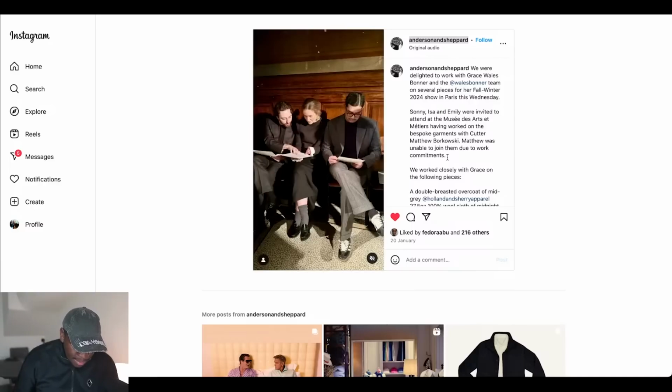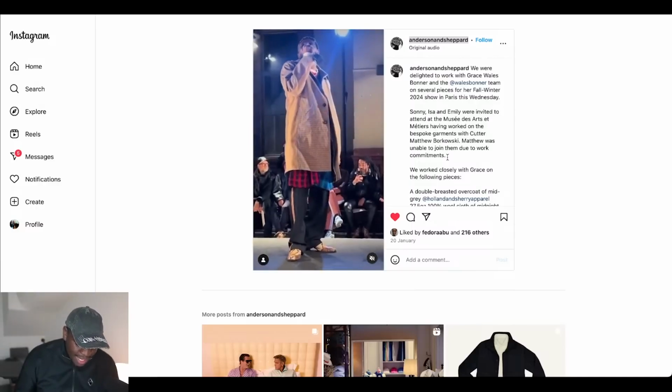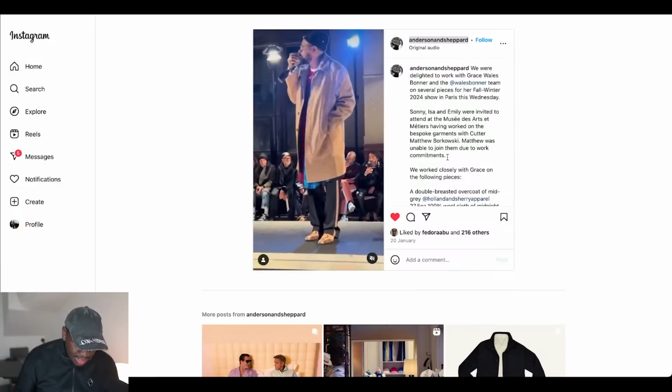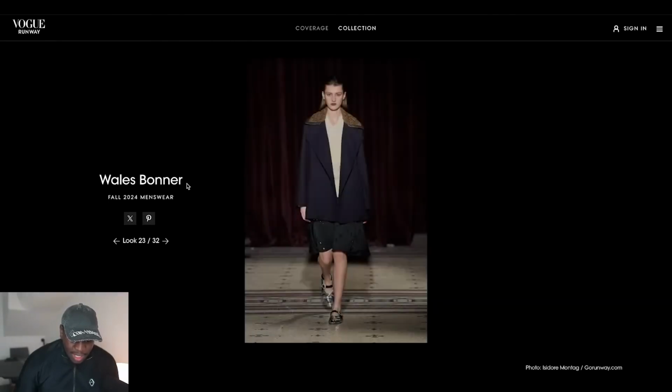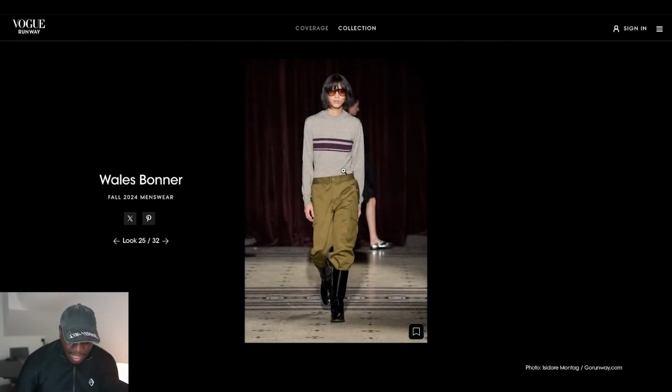Thalia says, I picked up a prep sweater from the Adidas collab because of this collection. That's interesting. I also love the styling of Wells Bonner a lot of the time. I just absolutely love the styling. And this pea coat with this detailing is really nice. Yeah, I love the styling on these.